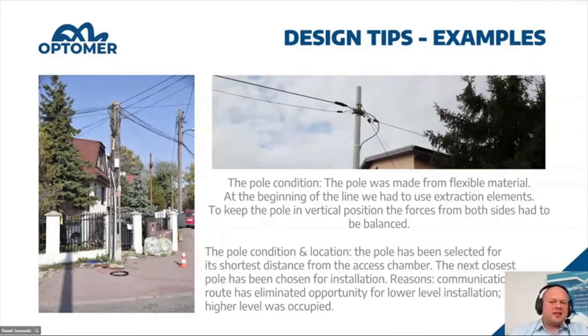So, examples of such verification and what may happen. As you can see in the right picture, the pole was made from flexible material. At the beginning of the line, we had to use extraction elements just to keep the pole in vertical position from both sides, because this pole had to be balanced, and we didn't expect that. We discovered this just on site.